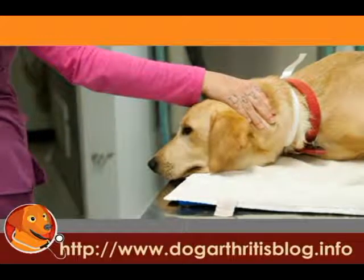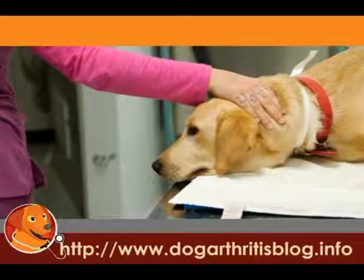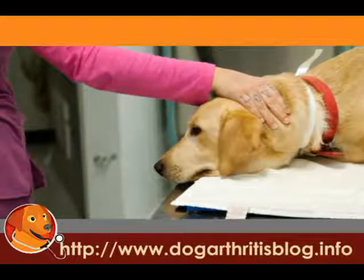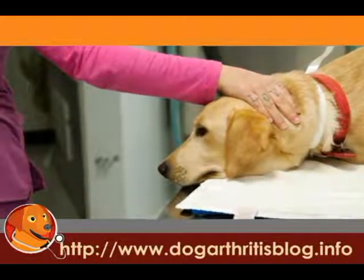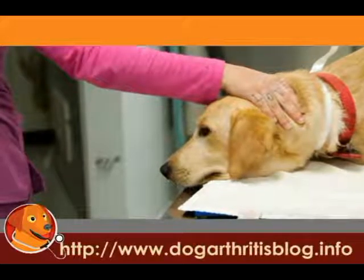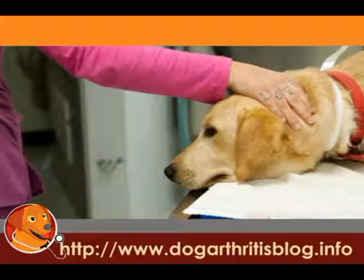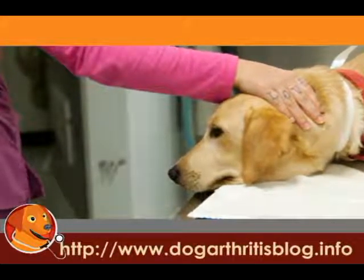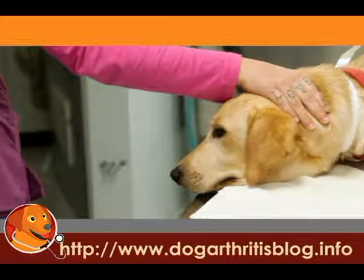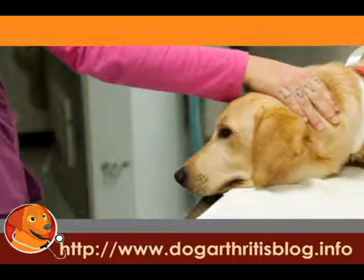So if your dog is suffering from the pain of arthritis, and specifically if your dog is already on an anti-inflammatory and it's on Cosequin and you're really not getting very far, then there may be a place for these pure pain relief drugs to just supplement your dog's treatment protocol and hopefully improve his mobility and quality of life.